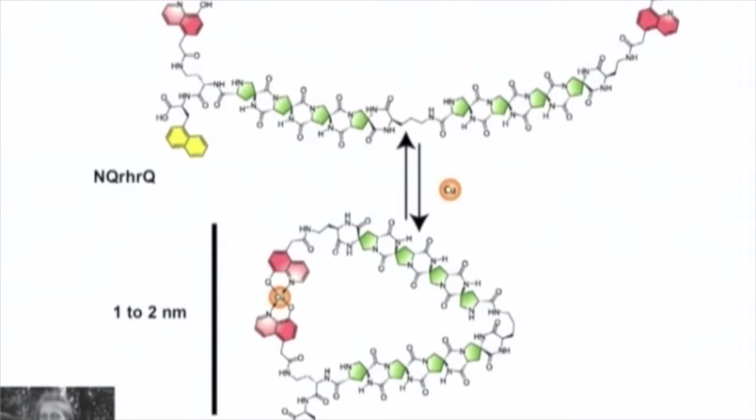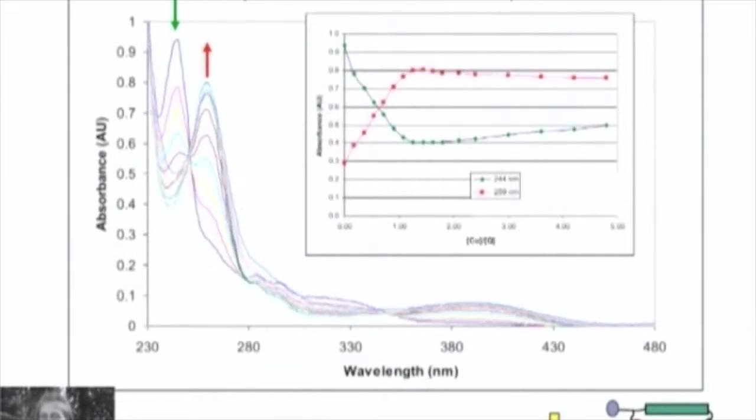So this is the molecule that we made. This is Laura. She's a master's student in my lab a couple of years ago, and she made this molecule, very easy to synthesize. And we put metal binding groups, so it binds copper and folds up. You get very nice binding transition as you add copper.